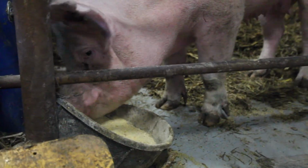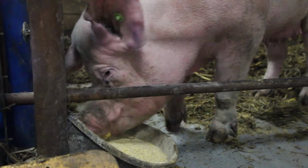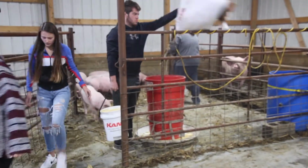Out in the barn we have piglets and we have goats and we have chickens. So we got the pigs from the Iowa State Fair, from the learning facilities, and we have piglets that we've raised and we're actually selling them right now. And then we have goats and chickens that are some students' projects. Yeah. We've had good learning experiences from them.